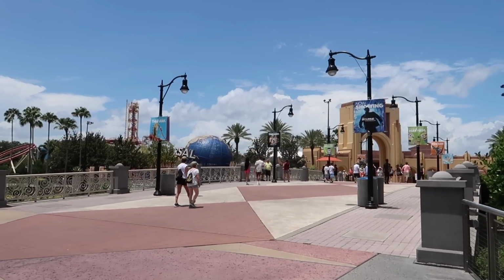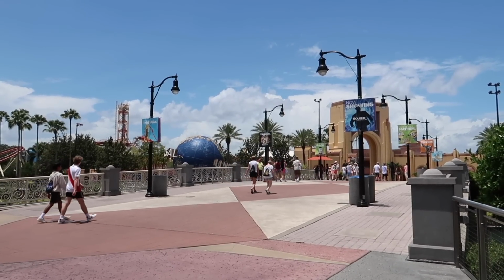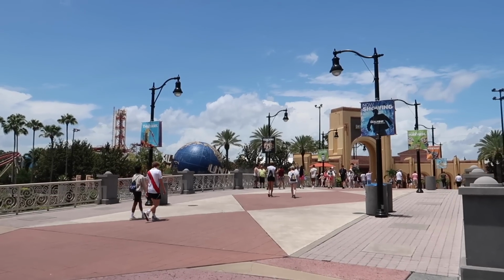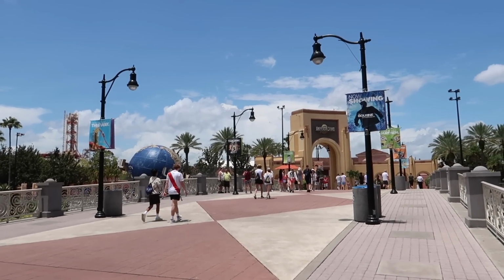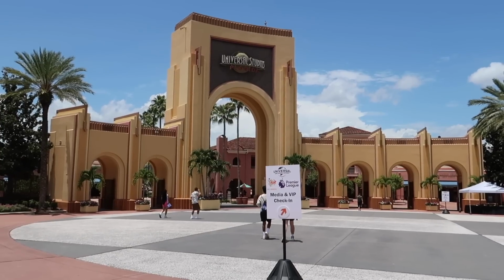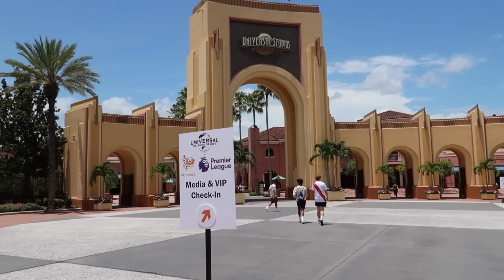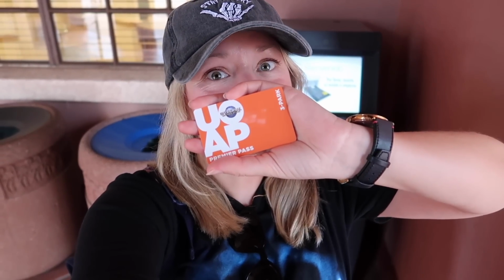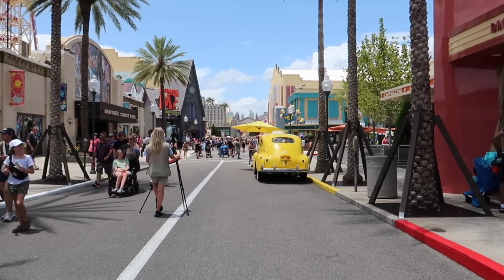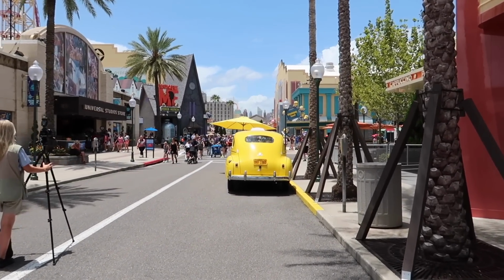I mentioned in a recent video that my wallet evaporated and I've pretty much gotten back all my cards, but I do need to go and get a new Universal annual pass because that was in the wallet too. It looks like they're setting up for a Premier League event right now too, so we'll see some of that going on in the park. I went to guest services, they gave me a new card. Now I'm good to enter the park. All checked in, everything went very smoothly, and we're gonna go straight to the first Scare Zone update.